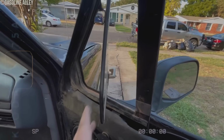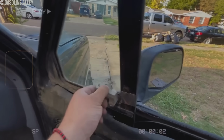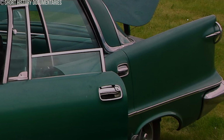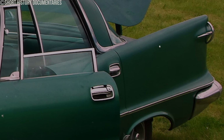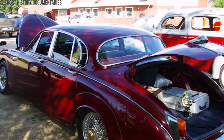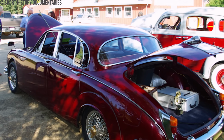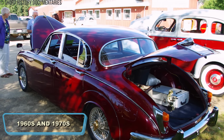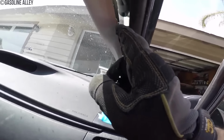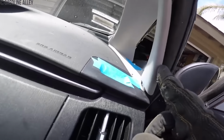So, why were they a must-have? Well, wing vents provided a simple, effective way to cool the car down without rolling down the entire window. Drivers could adjust the vents to redirect fresh air, helping them stay cool on hot summer days. However, as air conditioning became more widespread in cars during the 60s and 70s, wing vents became less necessary, and automakers eventually stopped including them in new models.